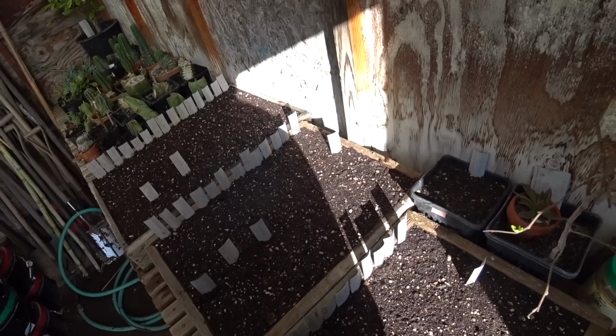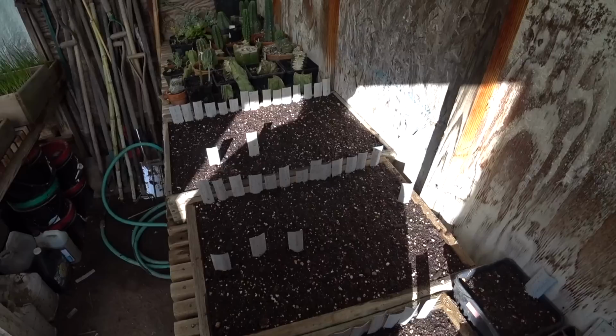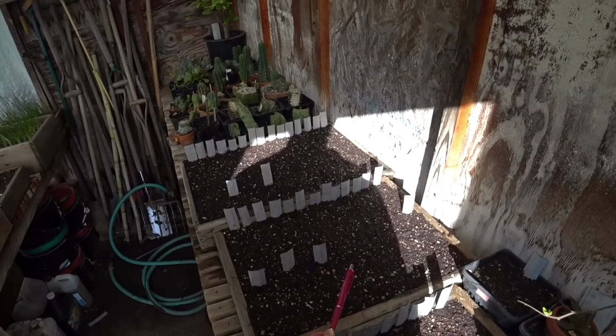A few new things in here, a lot of F1 crosses, but I did manage to use quite a bit of my own pollen from my own crosses. So it's just getting interesting. But obviously, finding homes for 250 seedlings is a problem. So hopefully some of them will die, and I won't have to make that decision.